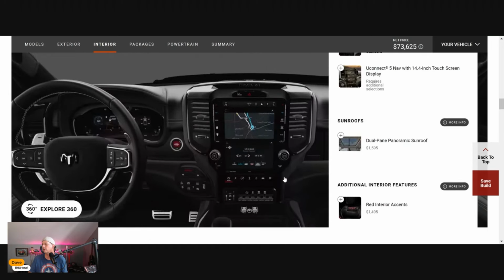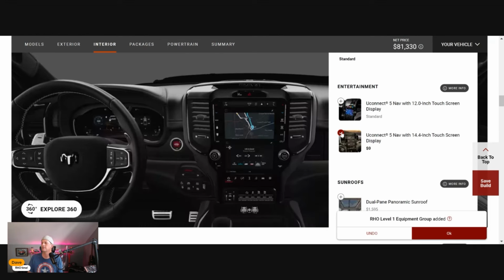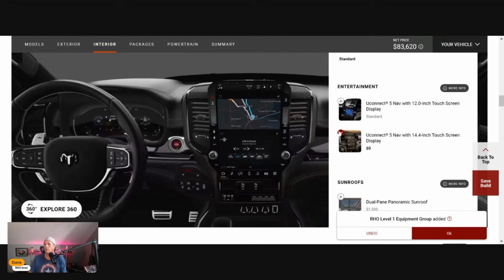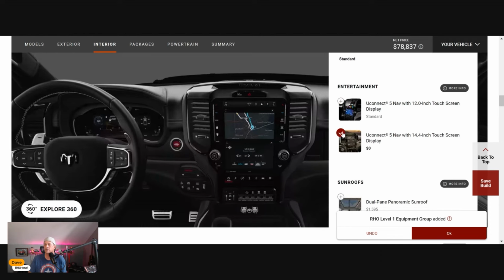Now let's see, were there any options here? We're going to get standard the Uconnect 5 nav with the 12-inch touchscreen, or we can get the Uconnect 5 with the 14-inch touchscreen. It says requires additional selections. So let's click this. And wow, you can see that screen definitely changed there. So let's go back one more time. The built-in screen, the way it is, not too shabby, man, but look at this bigger screen.